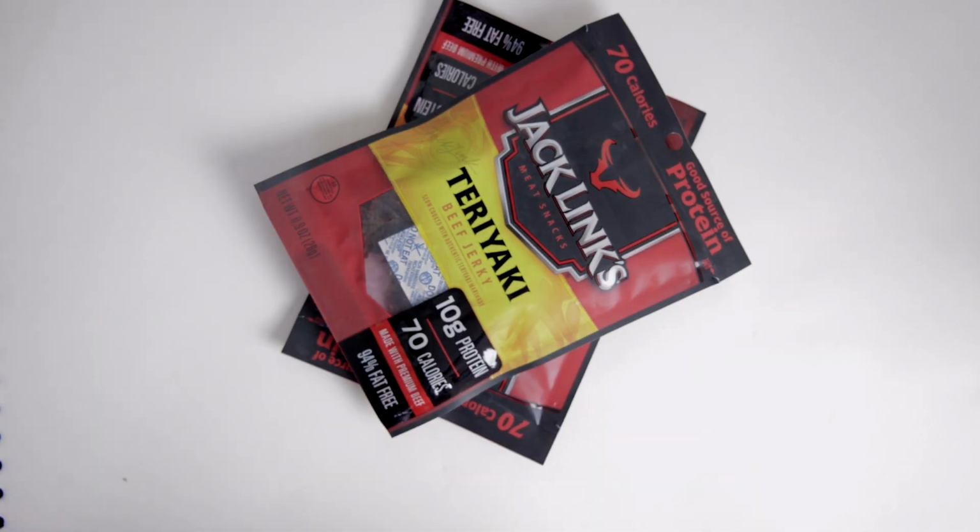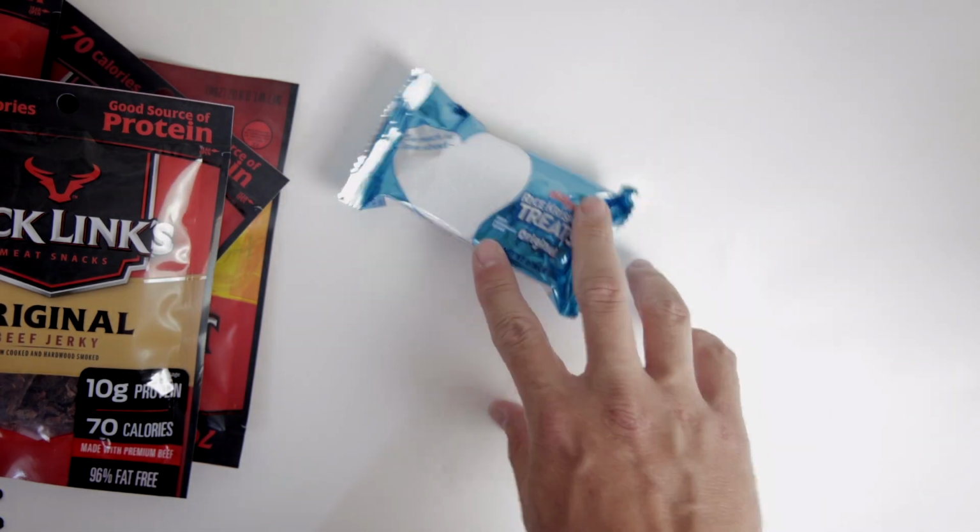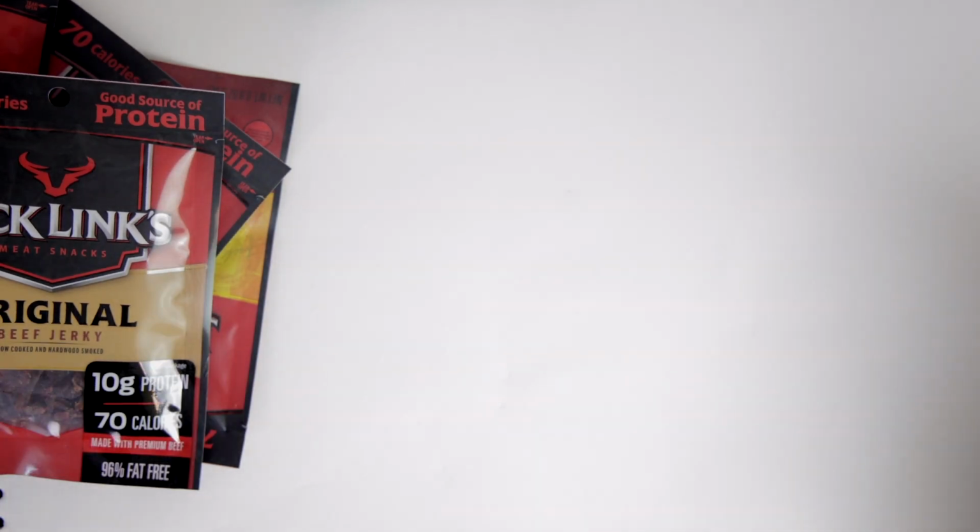Now, the last category we have is snacks. Arguably my most favorite category. Some beef jerky. I have the teriyaki as well as the original. Rice Krispie treat. Now, no one's counting calories in the backcountry. All these little things, you'd be surprised at how much little things matter out there.